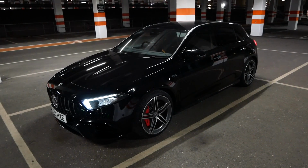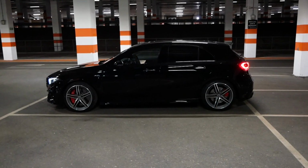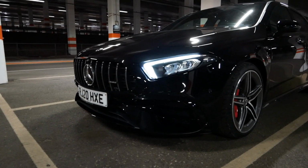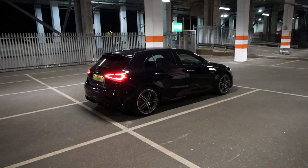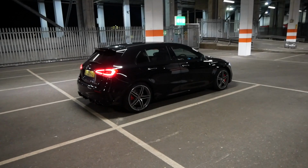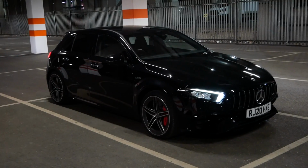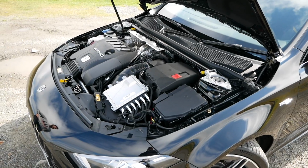Fast forward right now with this new version and it carries on with the same mad philosophy as the old one, but with a difference. As mentioned at the beginning of the video, the all-new 2-litre turbocharged unit now makes 416 horsepower and 369 pounds-feet of torque. 0 to 60 happens in just 3.9 seconds and it has a limited top speed of 167 miles per hour. The powertrain is all new too.